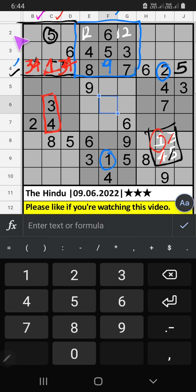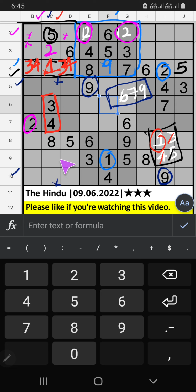Column B and second row, we have 2. So 2 can't come in these cells. Then 2 is confirmed here. Column C, 3 numbers are remaining, 6, 7, 9. 5th row and 10th row, we have 9. 9 can't come in these cells. The 9 is confirmed here. Then only 2 numbers are remaining, 6 and 7. It will come in one of the 2 cells. We will confirm later.